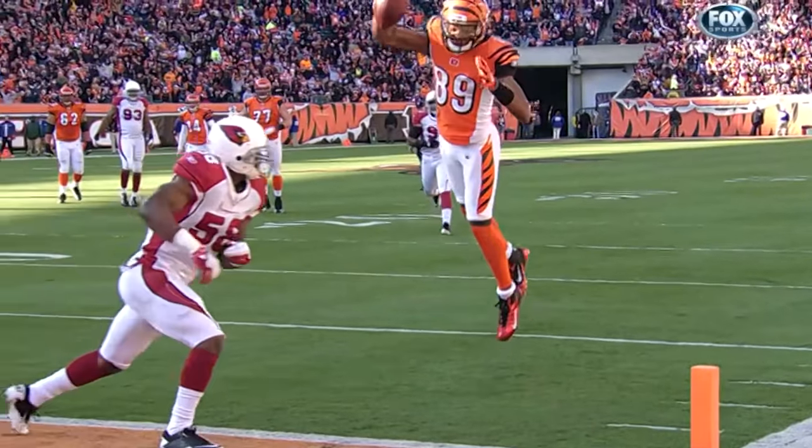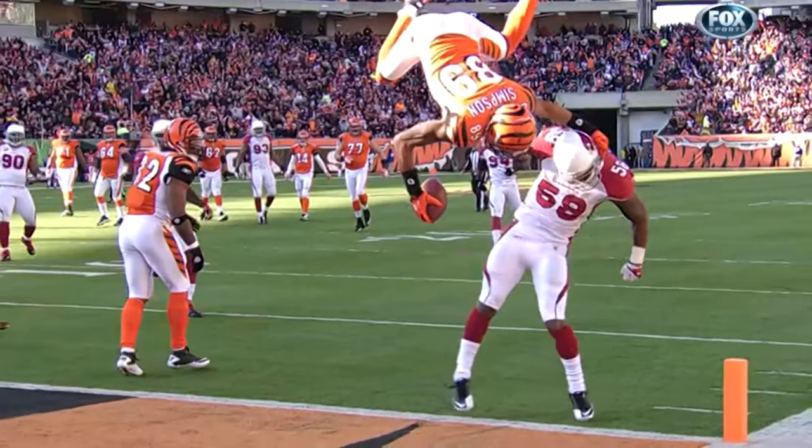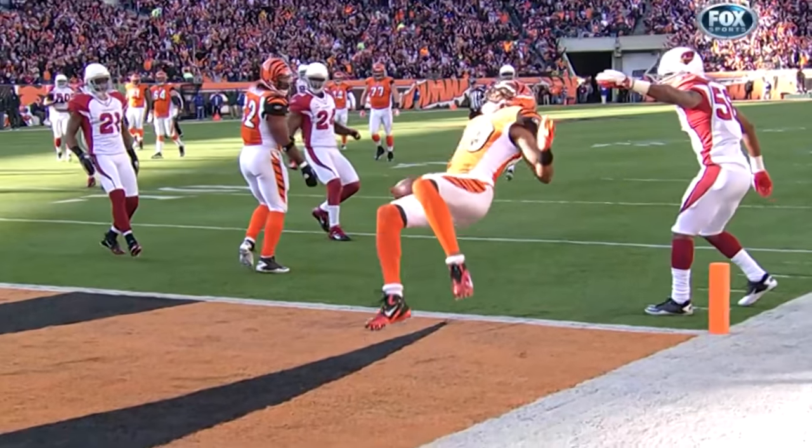This is outstanding. He wanted to look at the ups on this guy, and then to land on, he nails it.